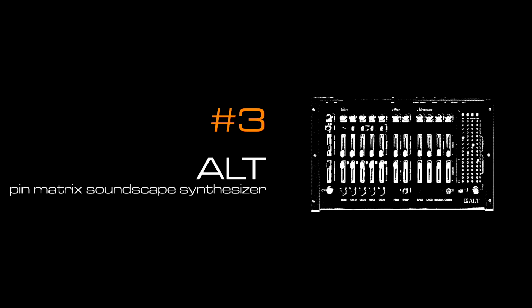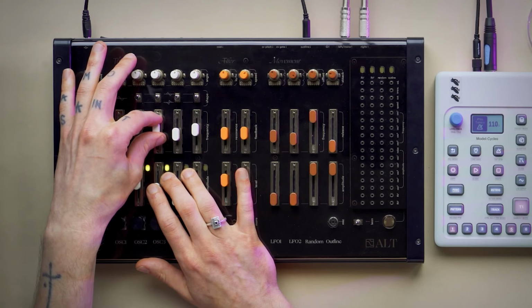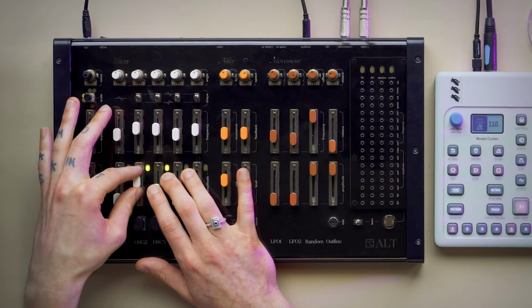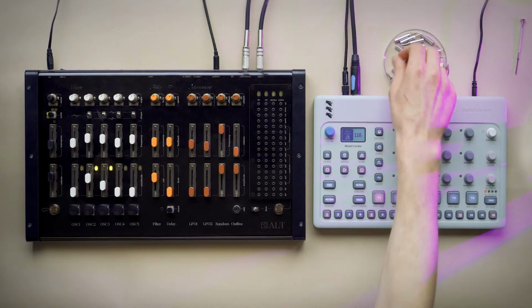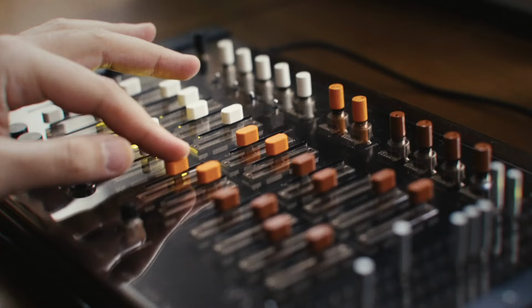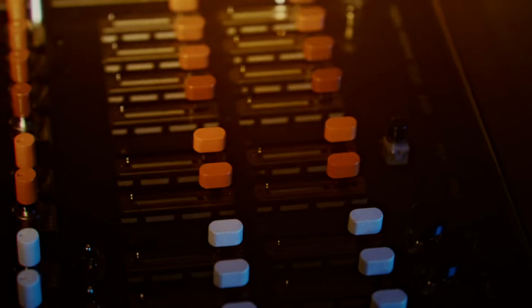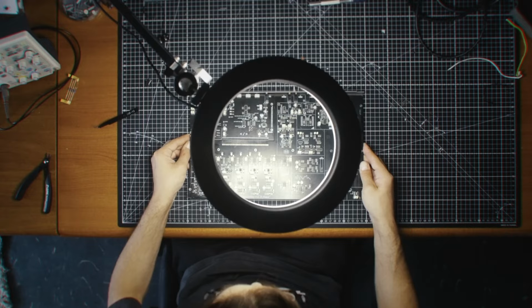In the third place of the most successful Kickstarters is a project that, well, does things quite differently. It describes itself as a soundscape synthesizer, which can generate not only complex soundscapes but also melodies using a harmonic quantizer with selectable scales. Alt has also a microphone and 2 light sensors that can be used to modulate the sounds. The synth has 5 voices, 1 Korg MS-20 stereo filter, a delay, also in stereo, and a modulation pin matrix.